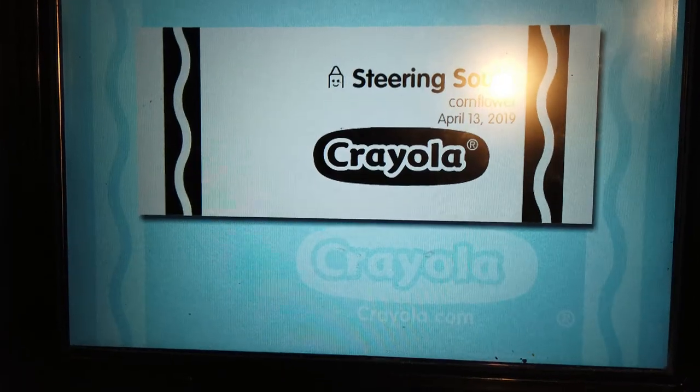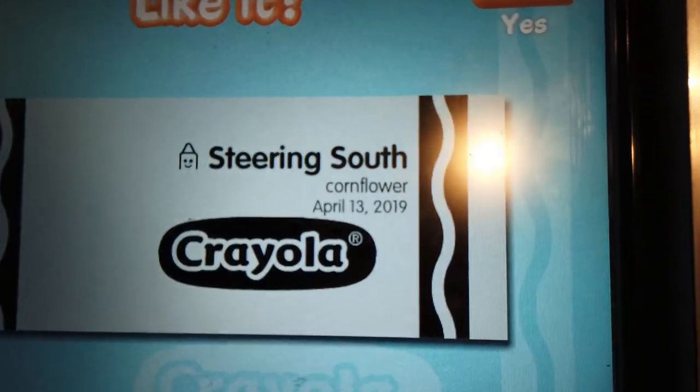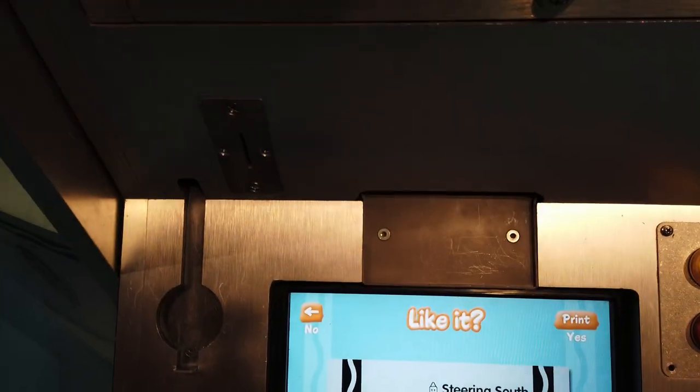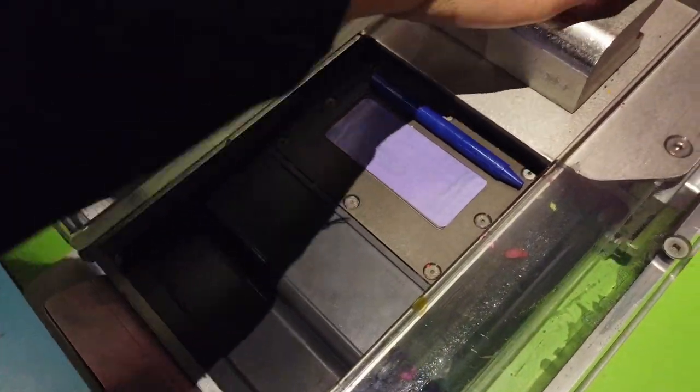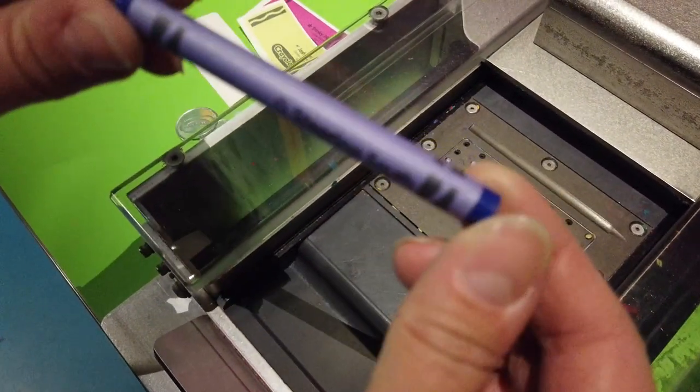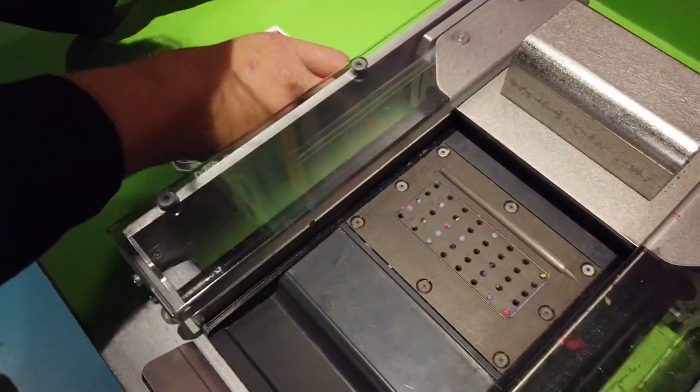Gonna make another crayon. Let's see. We're gonna name this one Steering South Blue. Steering South Blue. Ooh, how cute. Alright, we're leaving now. We actually ran out of time, so we can't do the underwater world or the sea life today. But we will be back.